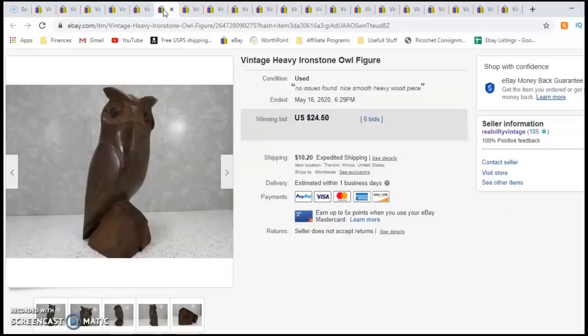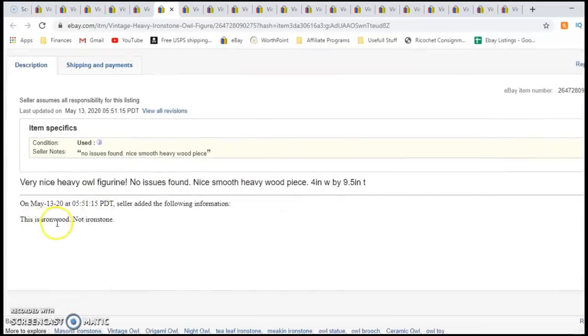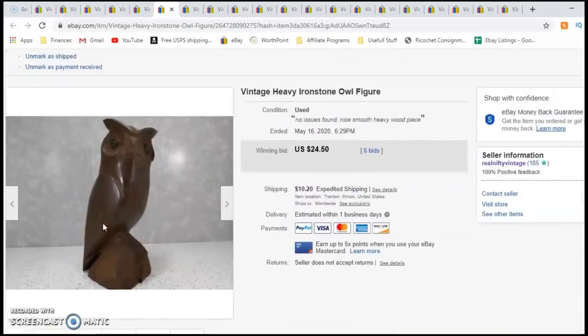This is another ironwood piece, not ironstone as this says. In fact, I think I had to edit this. Yes, it says this is ironwood, not ironstone. I can't believe I wrote that, but for some reason I was thinking ironstone. If you're wondering what ironstone is, it actually is a hard paste porcelain type material. It's very similar to restaurant ware.